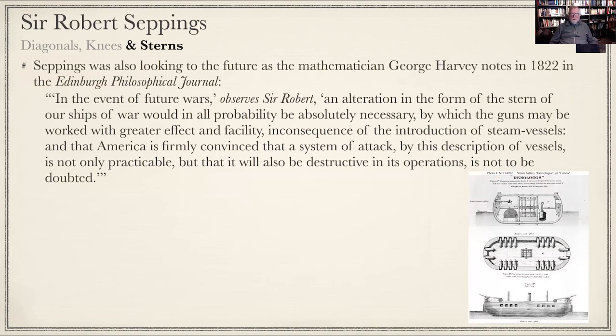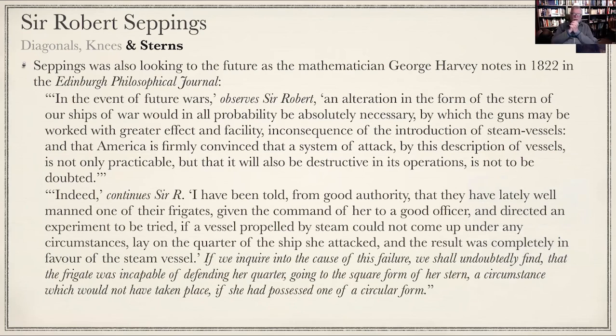But he was also looking to the future, and this gentleman, George Harvey, noted in 1822 a conversation with Seppings, where he notes that in the event of future wars, an alteration of the form of the stern would be necessary as a consequence of the introduction of steam vessels, and that America is firmly convinced. And this is what he's talking about. This is the Demologos, designed by Robert Fulton, which entered service with the US Navy in 1814. Seppings goes on to say that he was told by good authority that the Americans have lately manned one of the frigates and directed experiments to try if a vessel propelled by steam could not come up under any circumstances and lay on the quarter of the ship they attacked, and the result was completely in favor of the steam vessel. And then he goes on to say the failure was the inability to defend her quarter due to the square form of the stern. So he's actually thinking ahead in terms of his designs.